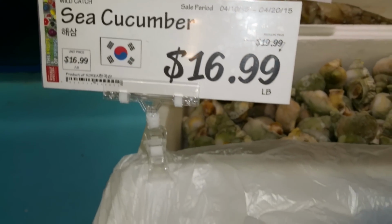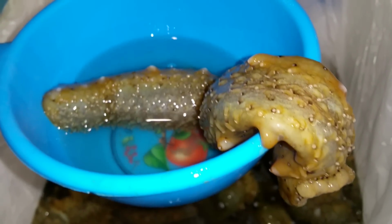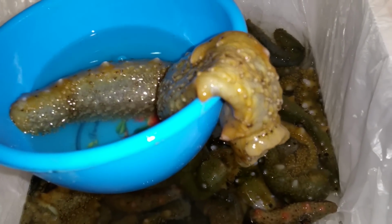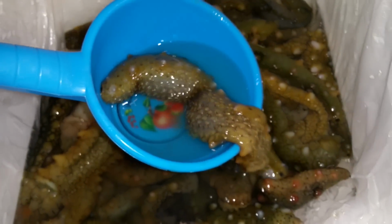Sea cucumber. Let's see it moving. A little sea cucumber action. Man, check this one out. You guys know what this is? It's a sea squirt.